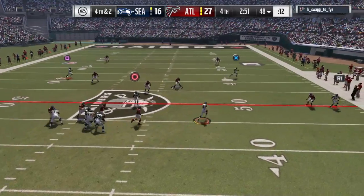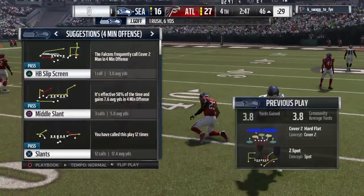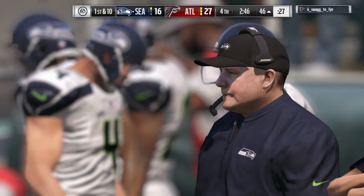Here's Goff, escaping the pressure right. He can run for it, and he will. Give him 6 on the play. And on 4th down, they're able to convert and move the sticks.